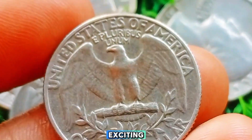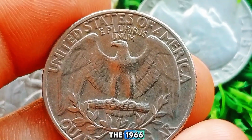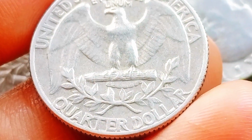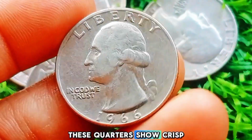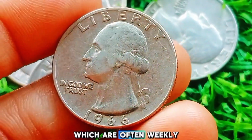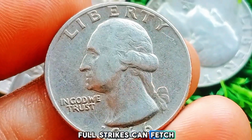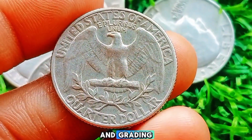Here's where it gets exciting. There are a few ultra-rare versions of the 1966 Washington Quarter that collectors are willing to pay a small fortune for. The full strike/full drumline varieties: these quarters show crisp, full details in the drumlines of the eagle on the reverse, which are often weakly struck. High-grade versions with full strikes can fetch $3,000 to $10,000 depending on the condition and grading.